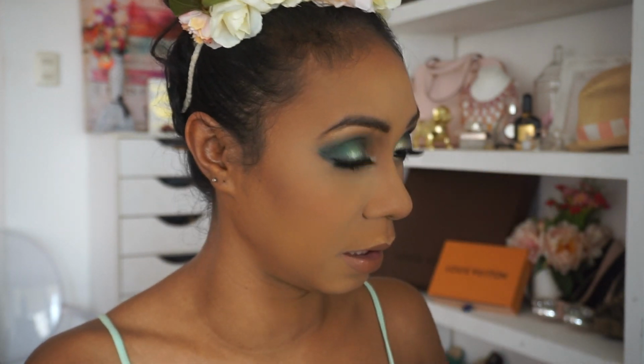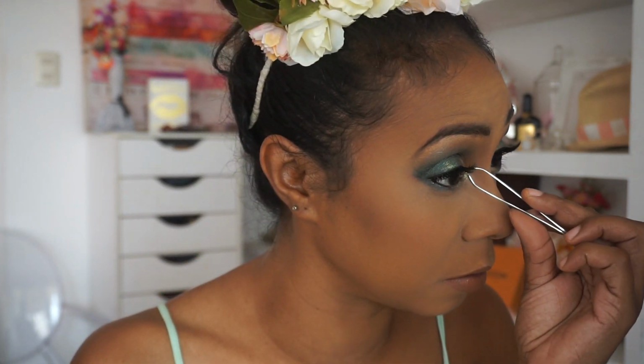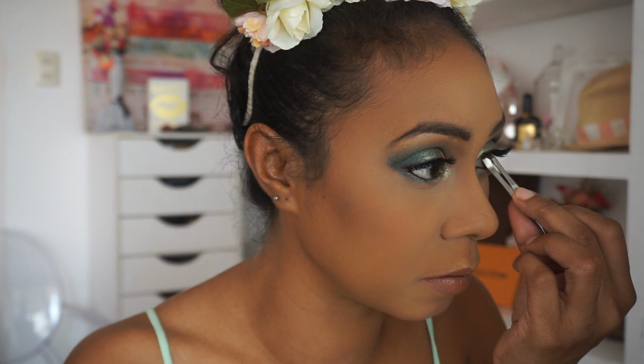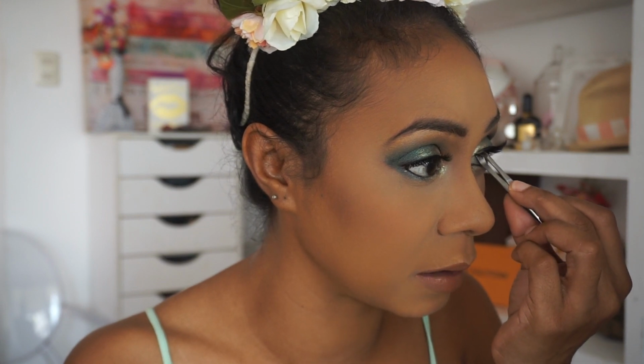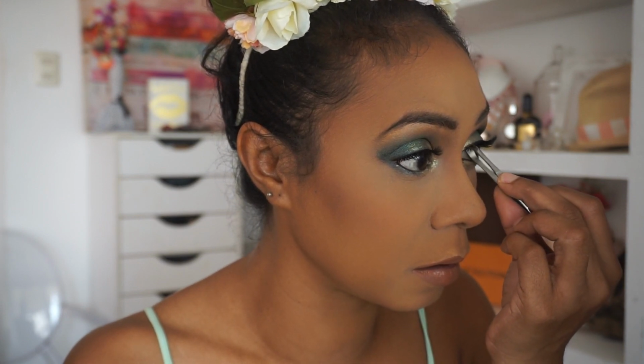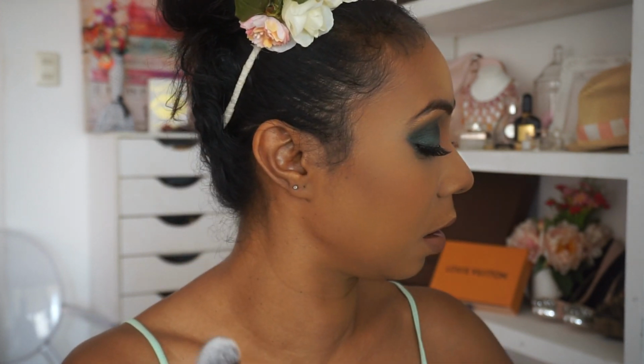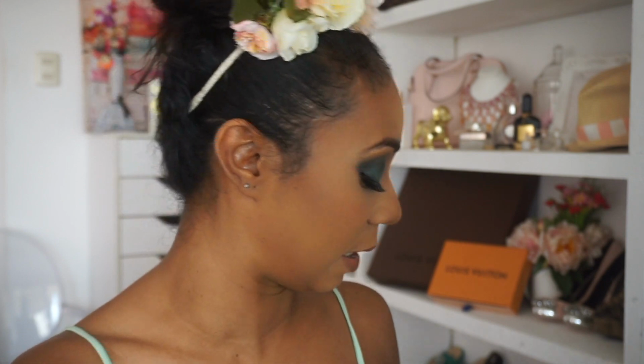Look, you see the inner lash. It is popping the frig out. Like, really, bro? You want to do that today? Let me know. I'm taking this Luxe highlighter brush, tapered highlighter brush.